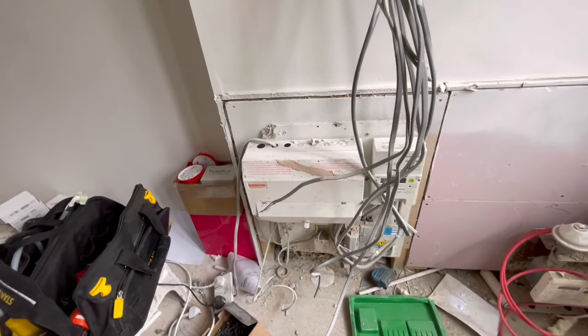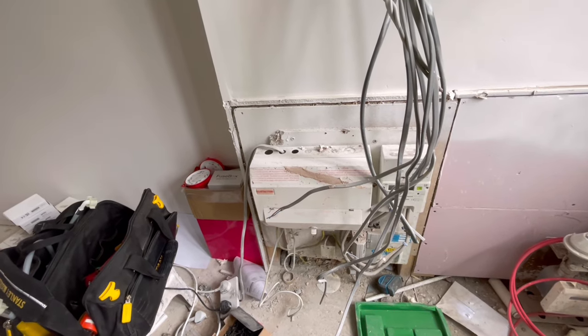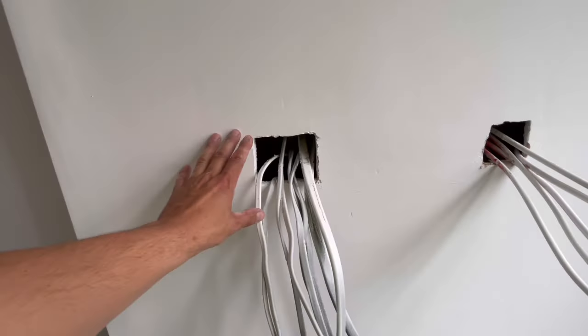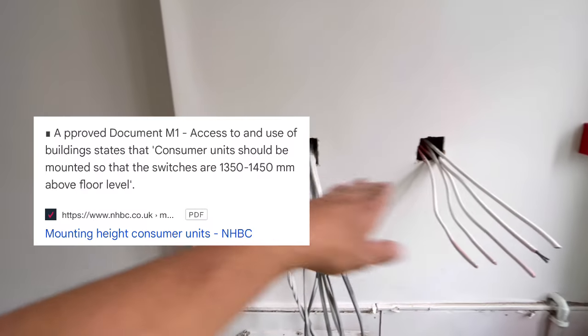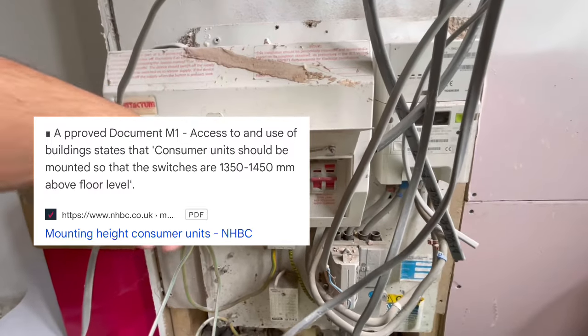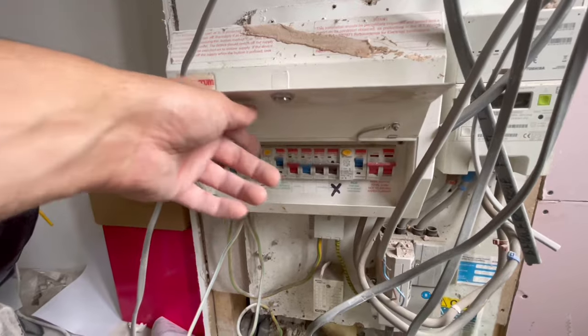So if you're, you know, old age or handicapped, or you don't want to be bending down to look at that, so we bring them up now. I think off the top of my head it's 1350 to the switches for that. I'll have to check it, but I think it's 1350 to 1400. That's what height they've got to be.